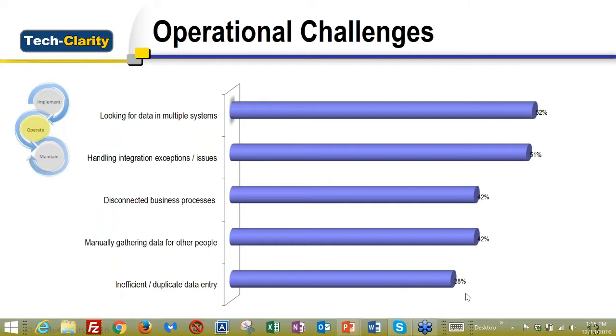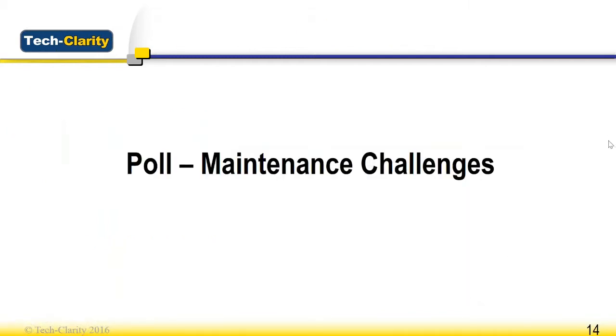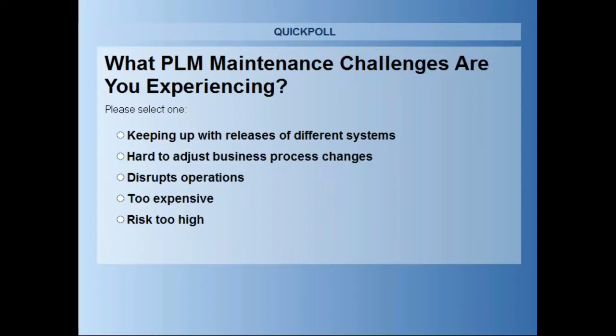So let's go on to our next poll on maintenance challenges. And this is the third part of the PLM integration lifecycle that we talked about: implementation, operation, and then maintenance. So obviously this is what some people call the tail, and sometimes this is the most challenging part. So what challenges are you experiencing? Obviously you get to only pick one here in our survey. We had the opportunity to let people pick multiple ones, but in this case, if you would pick your top challenge, that would be fantastic.